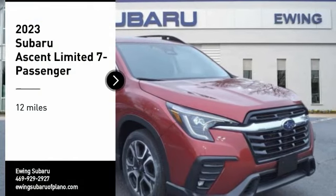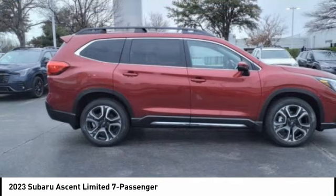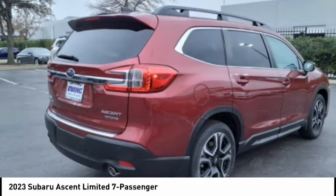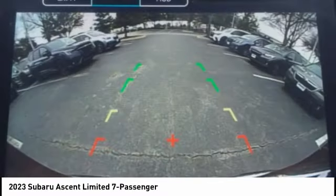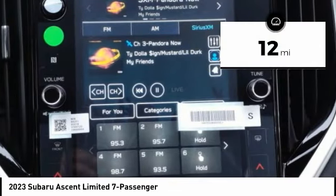Stop by and take a look at the 2023 Ascent. The Subaru Ascent is a breath of fresh air to families in need of more room. The reliability, safety, and practicality that Subaru has always been known for is now brought to you with third-row seating. This vehicle has less than 100 miles.